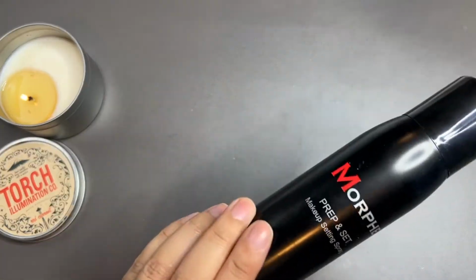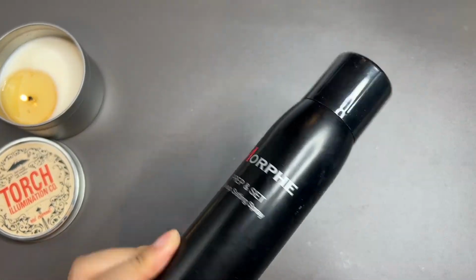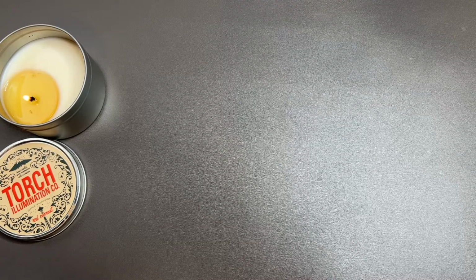This is a Morphe Continuous Setting Mist. I do like that it's a spray aerosol. I don't think it necessarily did that great of a job. I don't think I need to repurchase it.